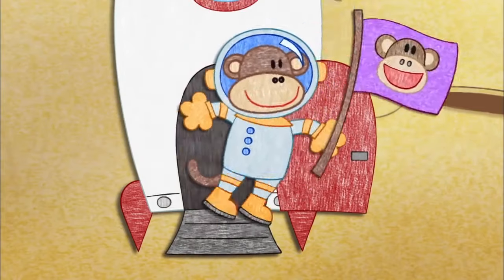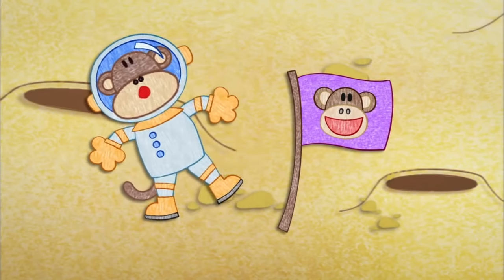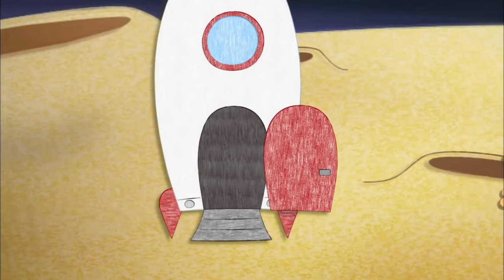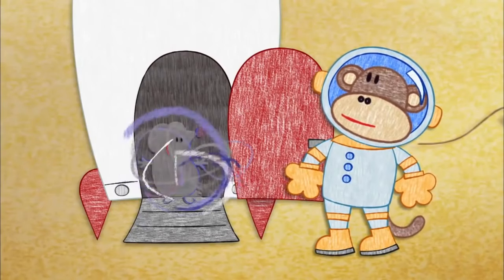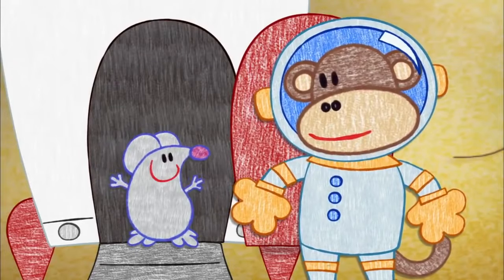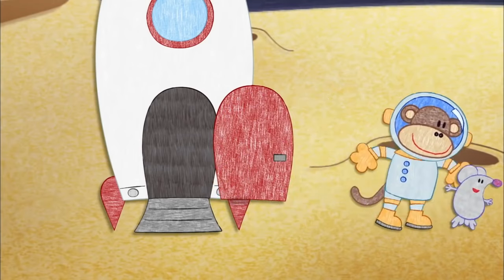The moon! Then he went for a moonwalk and put up a flag. Oh, the moon is quite a lonely place. Then suddenly, Monkey heard a squeaking sound. It was coming from the rocket. What was that? Just then, Monkey saw a little mouse. Hello, Monkey. I wanted to come to the moon, so I hid in your rocket. I've heard that the moon's made of delicious cheese.